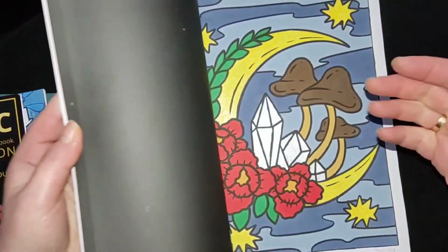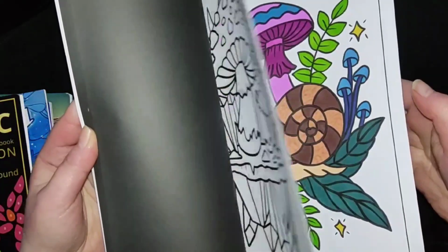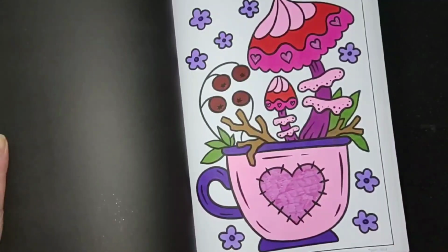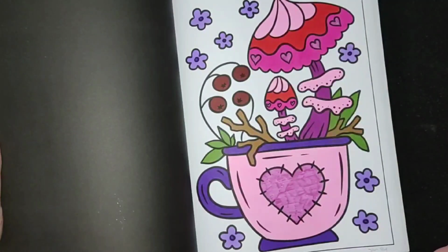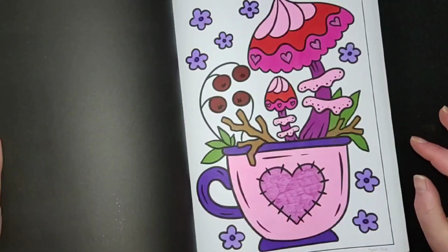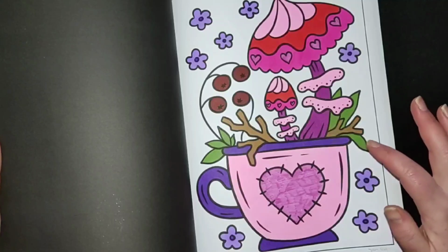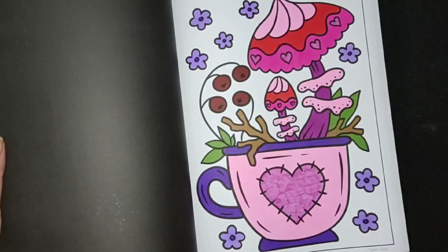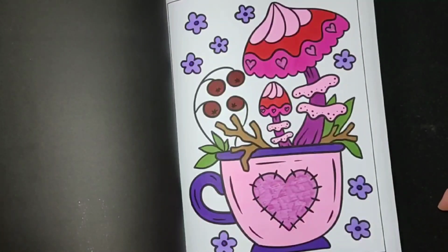And then I did another one. That one was from Misty. Yeah, this one. Big heart in the middle and some small hearts on the mushrooms. I really like how this came out too, with the pink and the purple and the other colors too. Just easy but fun to do.